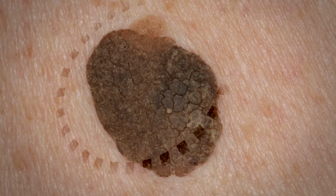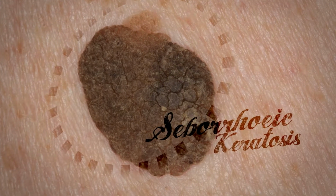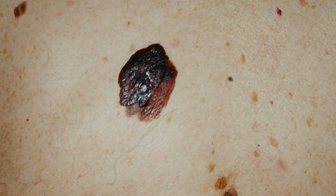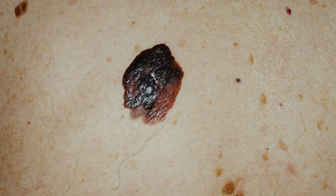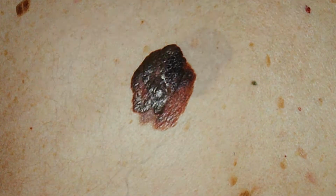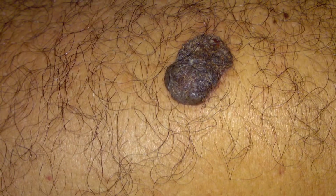Then there are skin lesions to be aware of. Some forms, such as seborrheic keratosis, can be benign or harmless, but others may be skin cancer or lead to skin cancer, such as the solar keratosis. Seborrheic keratosis can be seen as warts.